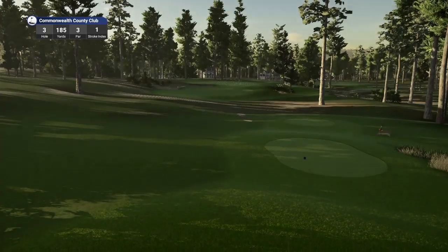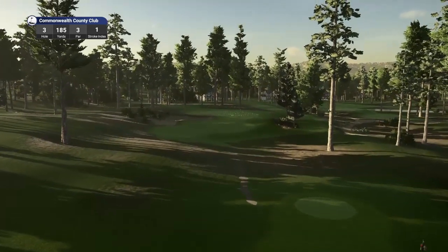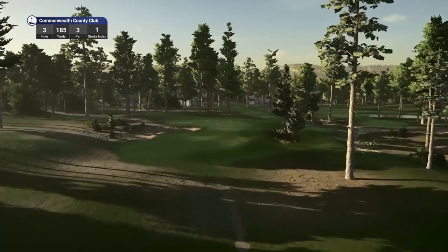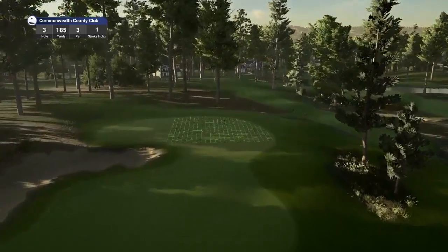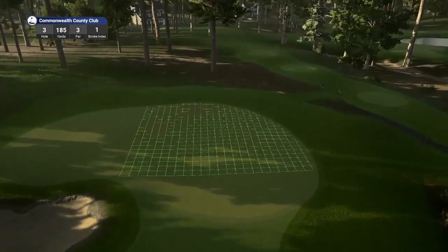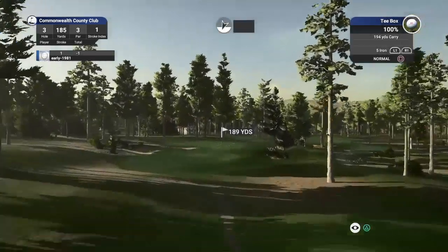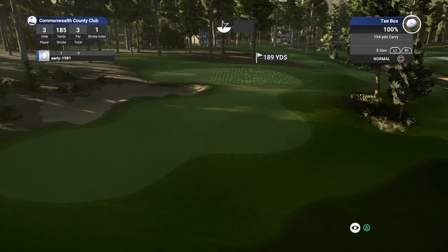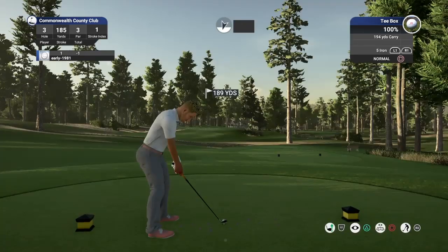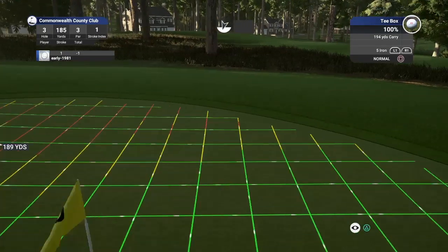Hole number 3, par 3, playing 185 yards, stroke index 1. Once again, I do not believe that these par 3s are going to be the hardest hole on the course. Looks a challenging green, but also it looks like we may be able to use that green to our advantage here. I'm not seeing much in any way of hazards. There's a tree to the right, bunker short left, which I don't really think's in play with this pin.